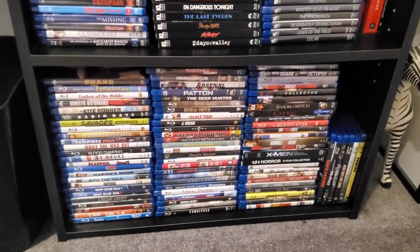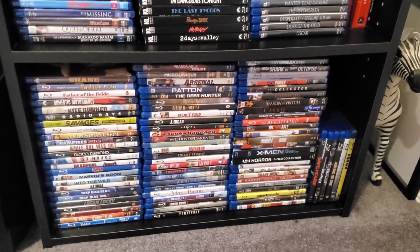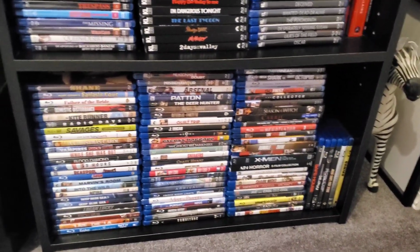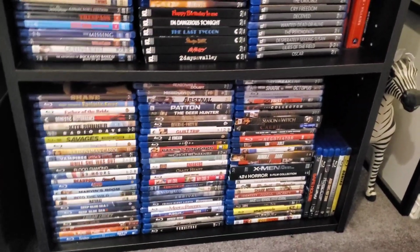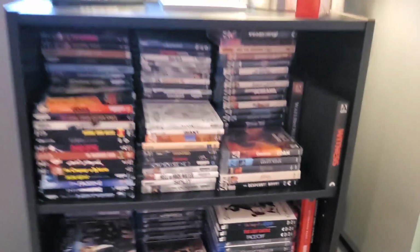And then on the bottom, they're all just regular Blu-rays. All regular Blu-rays, 2 rows deep, pretty much to the top at this point. So I gotta start getting through these. I really do. I gotta start making a dent.